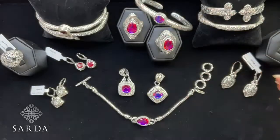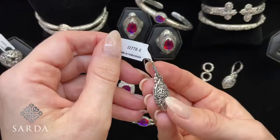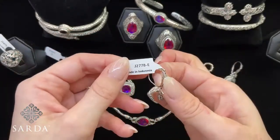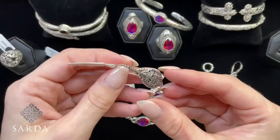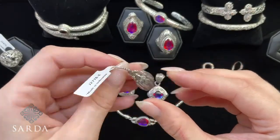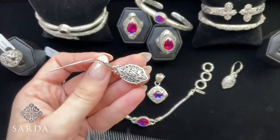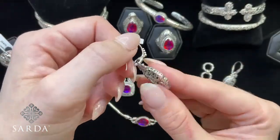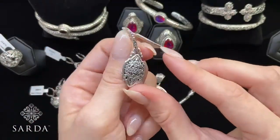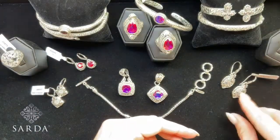Alrighty, going in with these silver earrings. J2778 are the earrings. Heaven's Door is the name, and $69.99. Oh, I love that name, Heaven's Door. An inch and a half here. You can see it does have some depth to it here, but it's kind of see-through as well. Like these little granulated Bali wires.